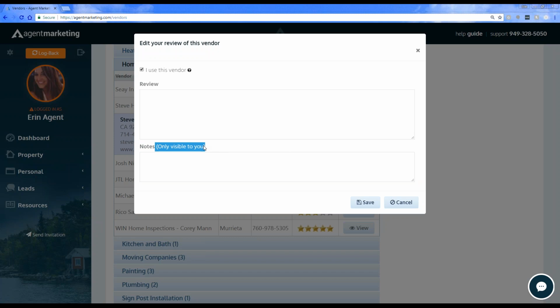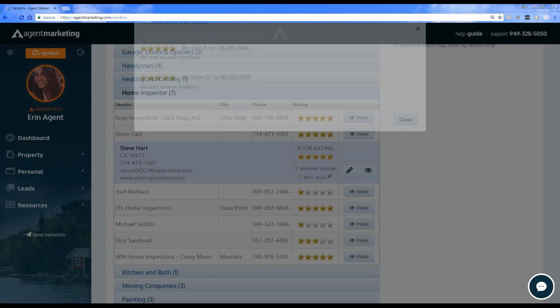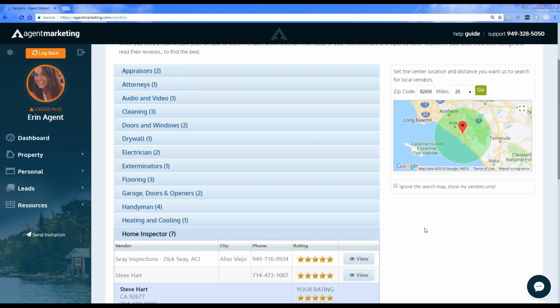Keep in mind, if you make notes, they're only visible to you. You are the only one who can see those notes. The reviews, everybody who's using the vendor option can see. So you can choose to block, vouch, and write reviews. You can view the information too. So if you wanted to keep track of all the different options, you can choose that as well.